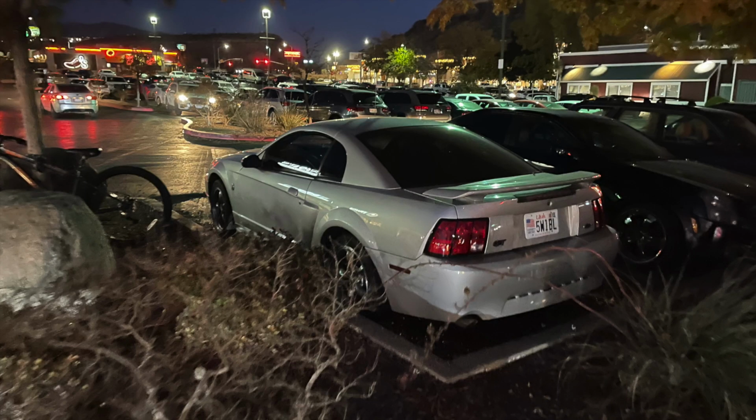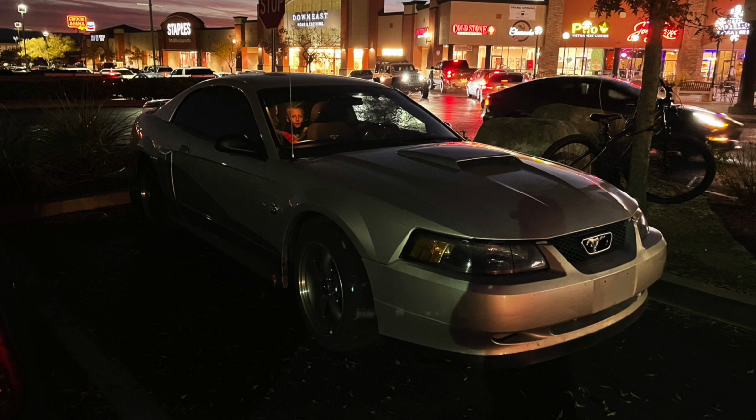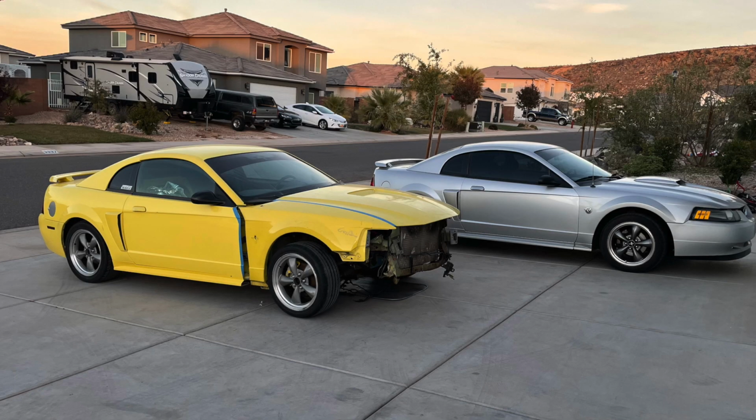So went out on the town. Went out to dinner with the family. Actually, my grandma wanted to go out to dinner with everybody, and so we did. We took the GT, and that was really fun. Have the GT out on town, enjoying a nice evening, and it's fun to see the car there. I'm very proud of the car. I think it looks great. Obviously, zinc yellow GT in the driveway there.